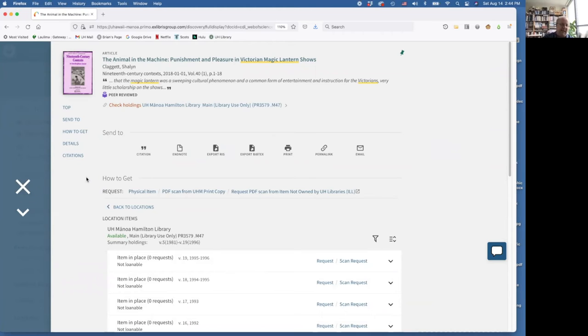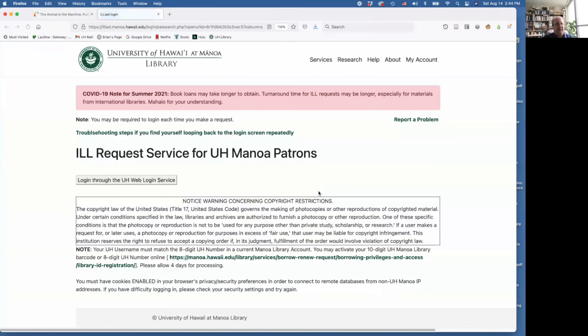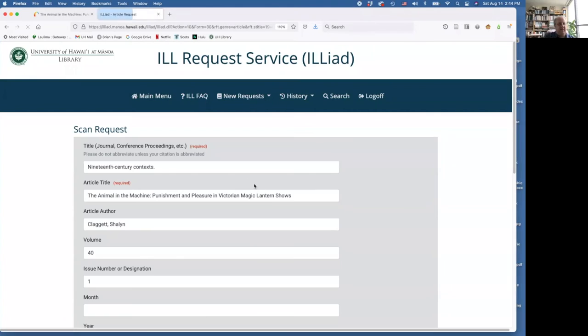But if the library didn't have the physical journal, nonetheless, what you would see here is this link, request PDF scan from item not owned by UH Libraries. And that's where you trigger the interlibrary loan request. So I'm going to click on that. Hopefully this works here. I have to log in again. Okay, now the great thing about this is that if you find the record through OneSearch and you click on ILL, it'll fill it out for you.